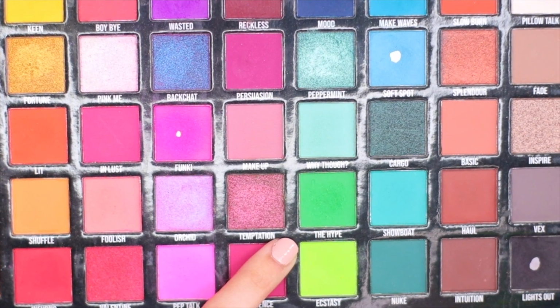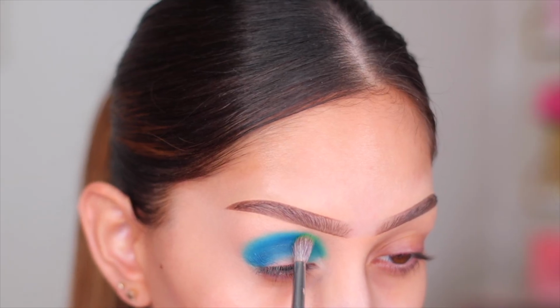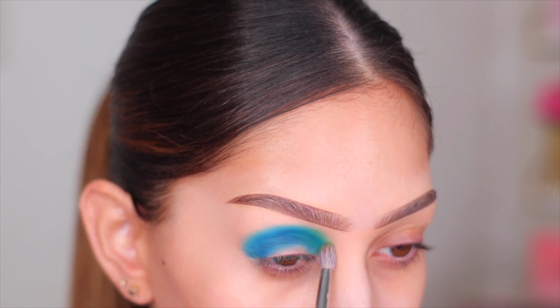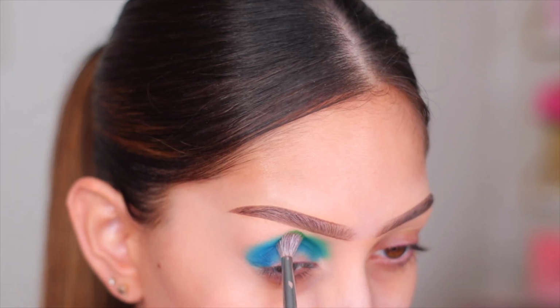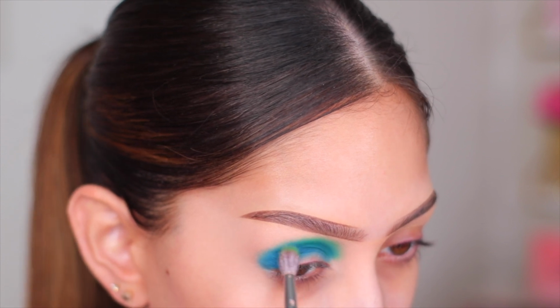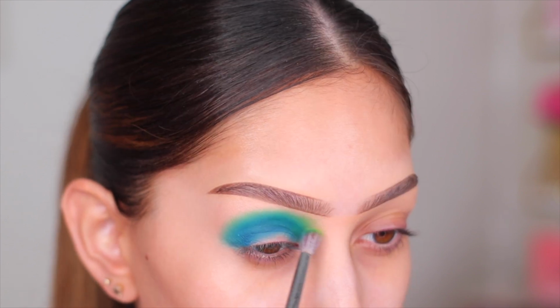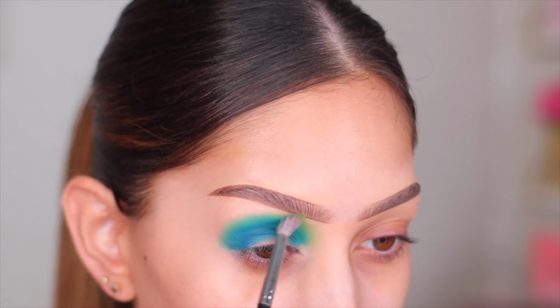So Ecstasy is actually one of my favorite shades in this palette as well. It's so beautiful, but first here I'm using the shade The Hype. And I'm taking a blending brush as well, but it's a little less dense than the other ones I've been using, because I want the color to start to really diffuse out going up towards the brow bone. I don't want it to be as harsh or intense.